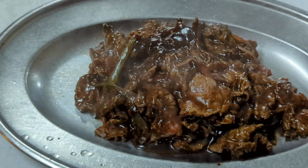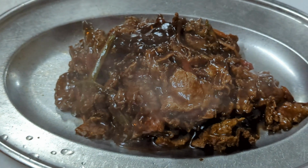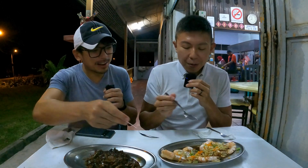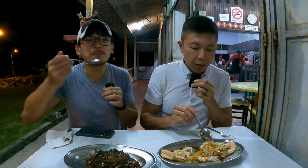Let me try the sliced beef. It's like a home cooked type of sliced beef, but it's very delicious. If I have a bowl of white rice, I'm going to have 2 bowls of white rice with that, and then with the sauce of the steamed prawn, heavenly good.